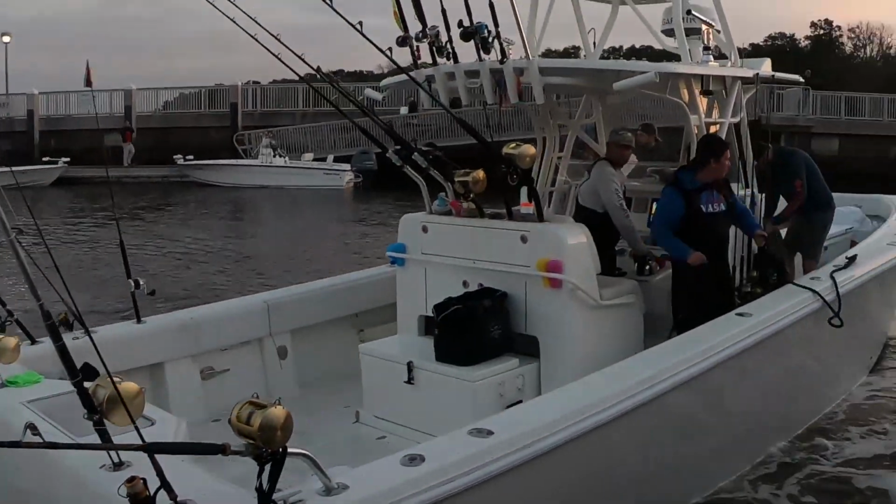Today we're heading out to Fernandina, Florida. We're fishing in Jason's boat. It's a really nice boat, a 39 CV with quad 350 Mercury Verados. It's a little rough today, but that boat handles it really well. I'm really excited to get out there and fish with a new group.